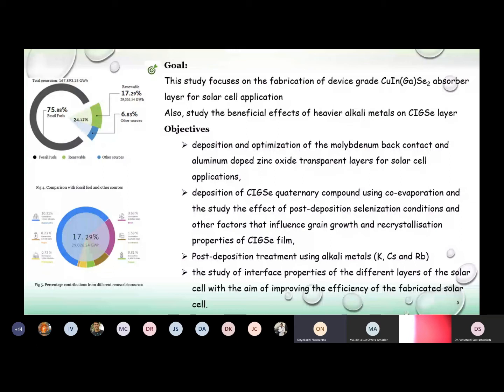We'll be depositing the CIGS quaternary alloy using the co-evaporation method and studying the effects of post-deposition treatments using the heavy alkali metals. And finally, we'll be looking at the study of the interface properties of the different layers with the aim to improve the efficiency of the solar cell that will be fabricated.